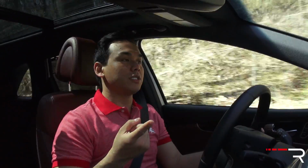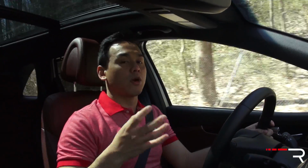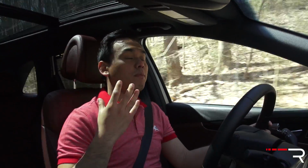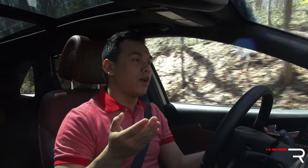Really, this car is just missing active safety. It doesn't have any active lane keep assist. It doesn't have automatic forward collision warning where it'll actually hit the brakes for you. This car would kind of just beep at you. It won't actually apply the brakes. You still have to do that on your own. But I mean, overall, I'm pretty impressed with the driving dynamics of this car.